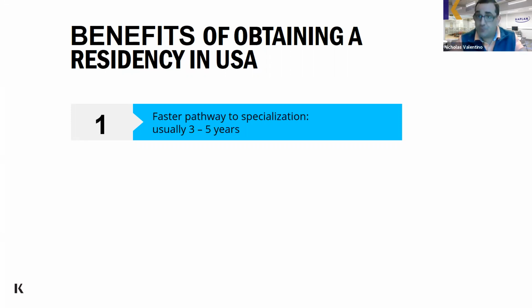And then you can continue practicing in the US, you can bring that training back home to your country, or you can go on for further subspecialization, what they call fellowship. So you would do something like internal medicine for 3 to 4 years, and then you're doing cardiology or gastroenterology or pulmonology and getting further subspecialized from there.